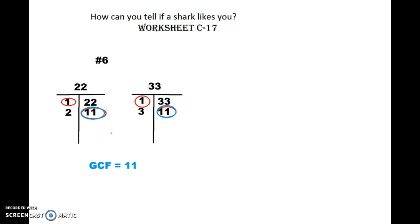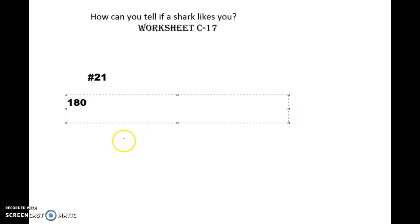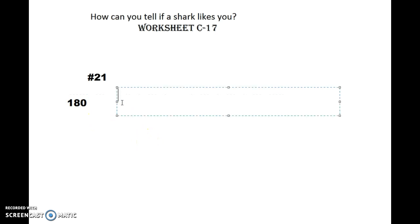Let's do, writing these is tough. Let's do number 21. Last one. The last ones are always the hardest ones, right? Let's give you my last one for today. Oh, it's black. All right. So that is going to be 180 and 54.